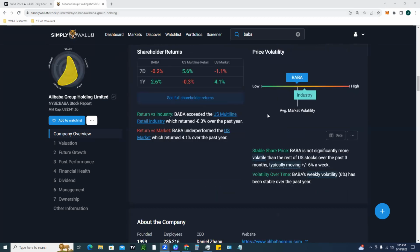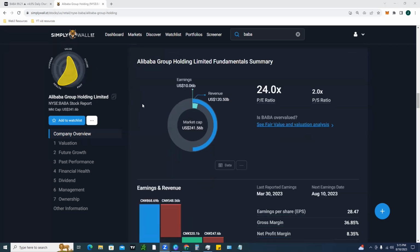Now, when you take a look here, you can see that BABA is actually less volatile than the average market volatility and the industry volatility. So that's really, really interesting to see. You can see it's actually outperformed the US market in the past year. Or the US market has slightly outperformed it. Okay, it has underperformed the US market, which returned 4.1%, and BABA returned 2.6%, but it exceeded the multi-line retail industry, which returned negative 0.3% over the past year. So from an industry standpoint, it's still outperforming.